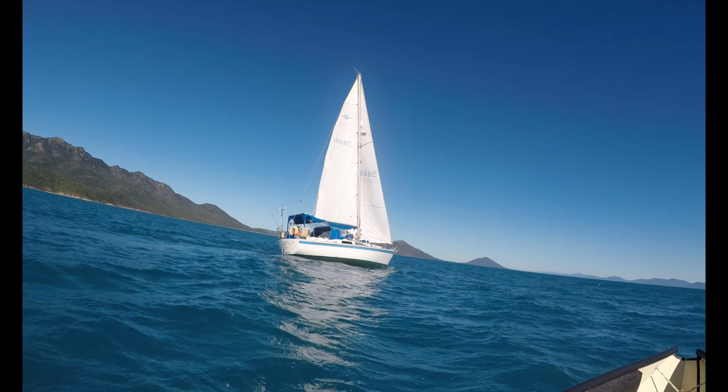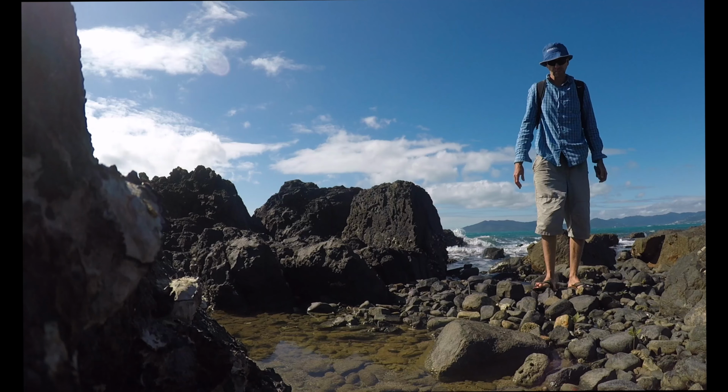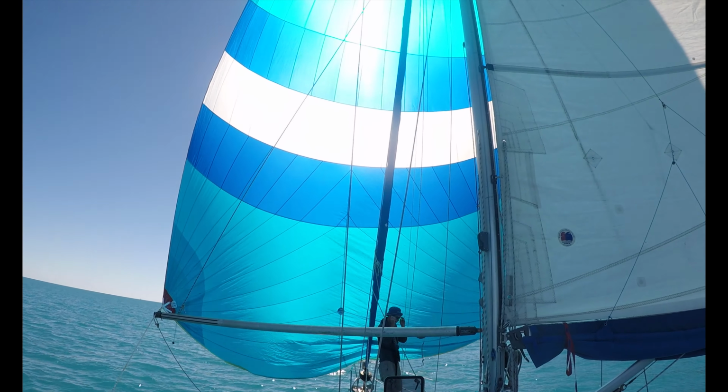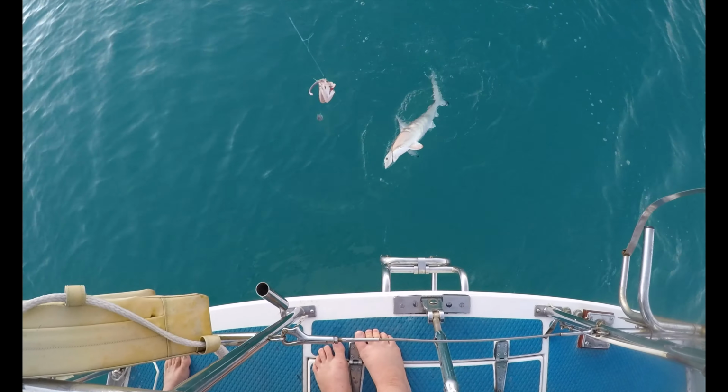Next time we move on from the Coral Sea Marina after a full reprovision and head towards Woodwark Bay. We get a chance to fly our brand new spinnaker and catch some more monster fish in Bowen Bay.